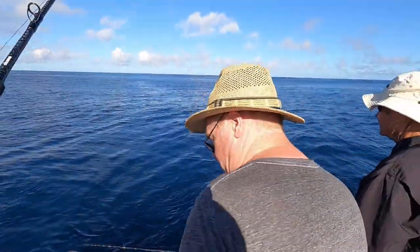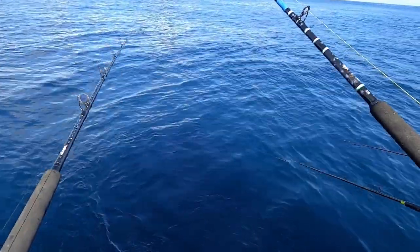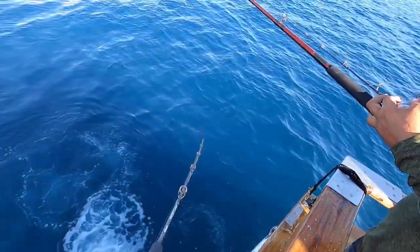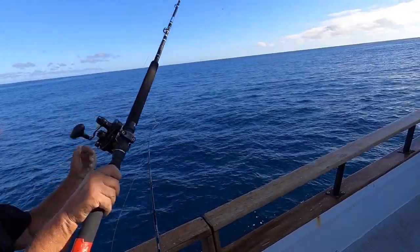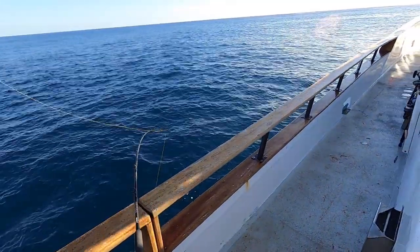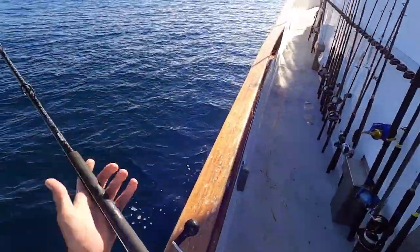Coming down, guys. Coming down. Coming on to you. I'm not sure what I got. Coming down, gentlemen. Go get him. Coming down. Get him. Coming down, gentlemen. More giant. Walk it up. There you go.